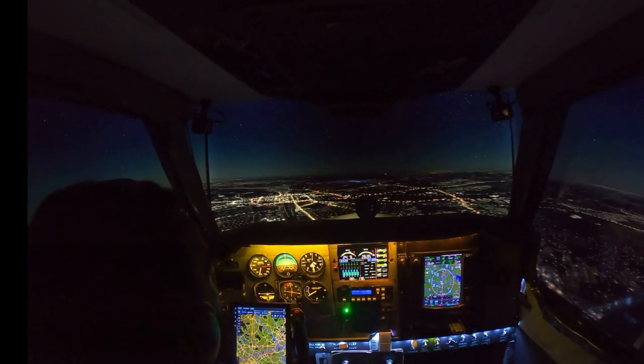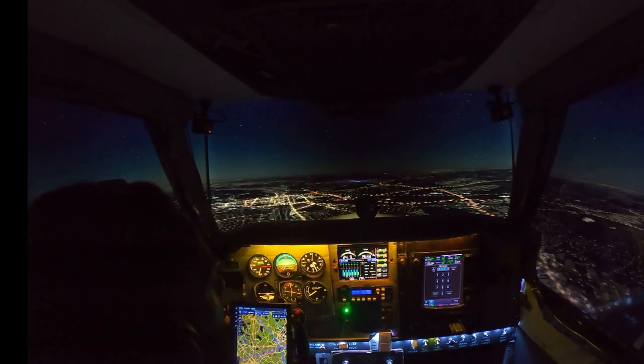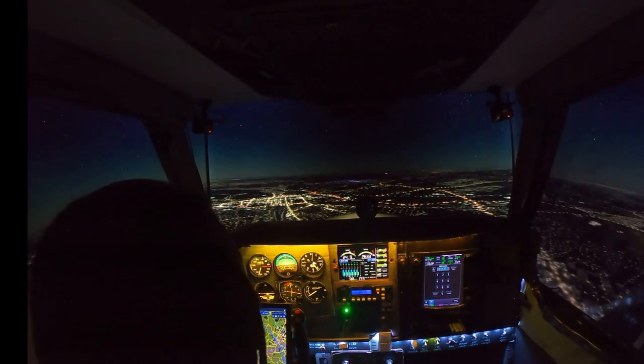Bonanza 424 Romeo Papa, contact Charlotte Tower on 118.1. Going to 118.1, Bonanza 424 Romeo Papa, good day.